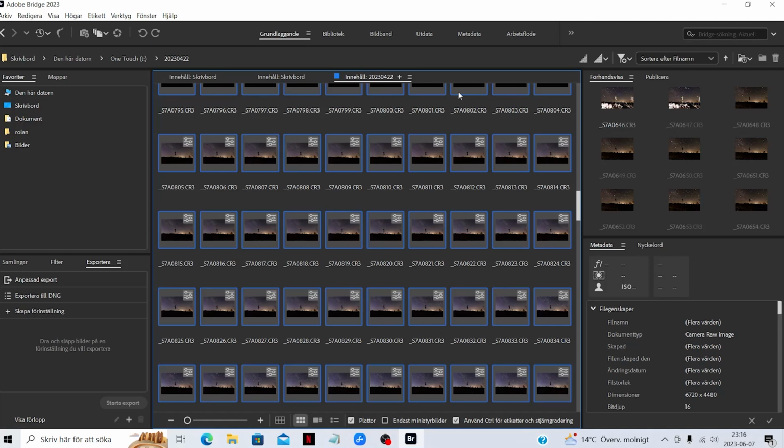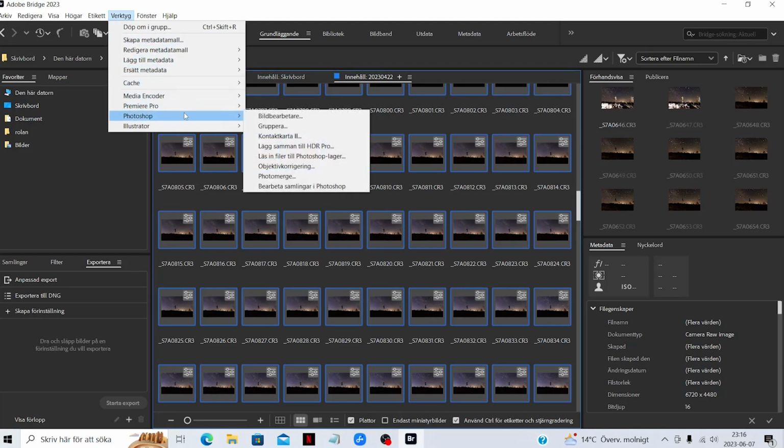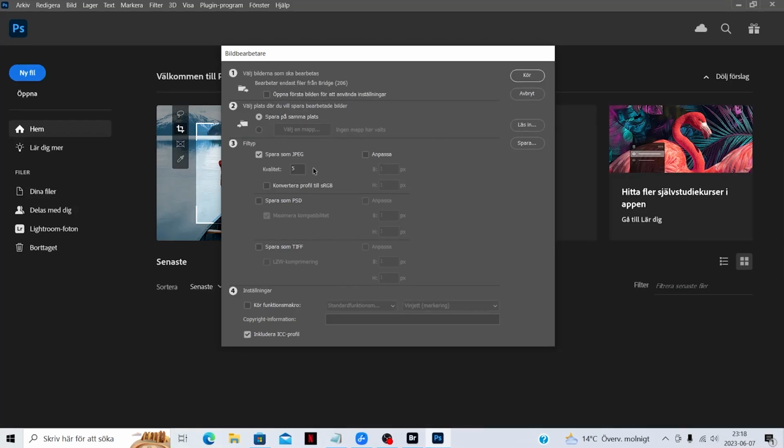We are going to go up on the toolbar, which is here. I have a Swedish setup, but this means tools. And then I will go down to Photoshop and something that's called image processor. Once you're in image processor, you select your size in pixels. This is your width. My width is going to be 3840 by 2160. This is UHD or 4K.